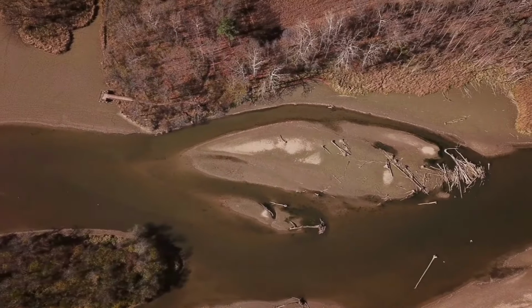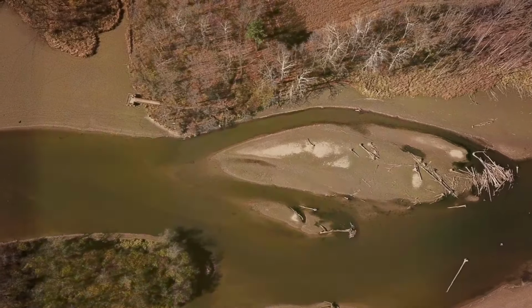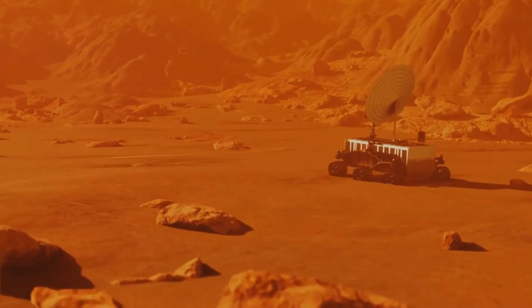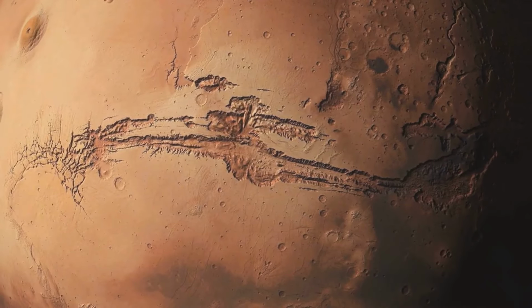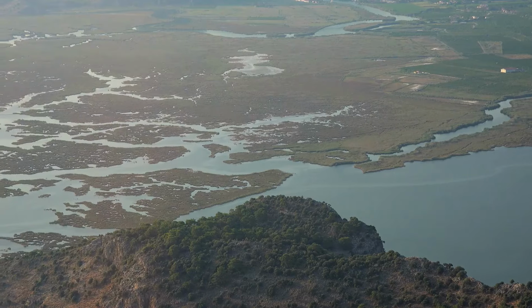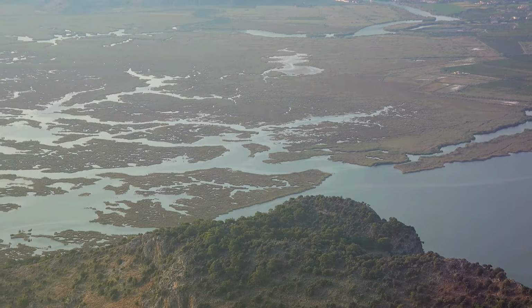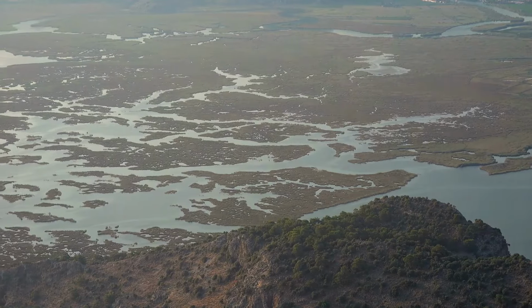Orbital observations have also revealed numerous dried-up riverbeds across the Martian surface. Scientists estimate that about 1/5 of Mars was once underwater. This includes not just rivers, but possibly even oceans. The presence of fan-shaped deposits, like river deltas on Earth, provides further evidence of Mars' watery past.